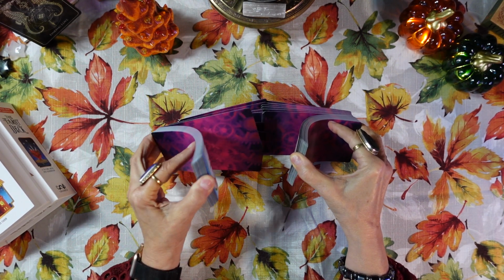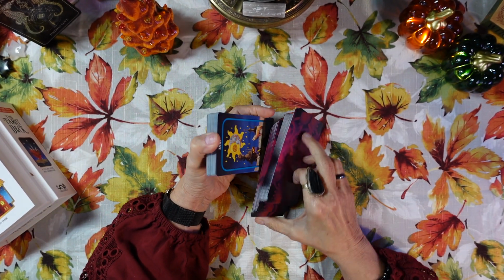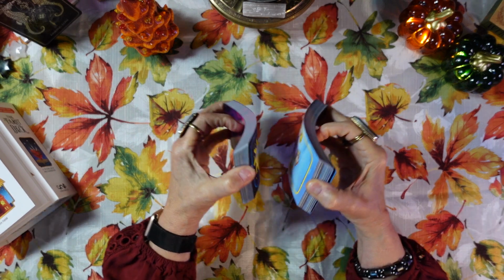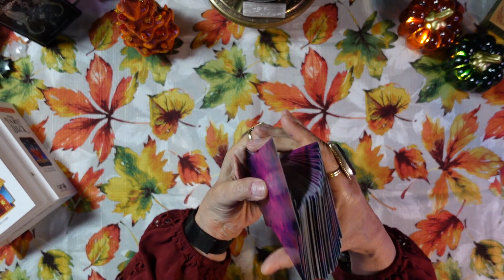Whoa. Okay, that was shuffler error, sorry. Let's try that again. And then, like I said, we'll do a 1-card draw to see. Yes, they do. They shuffle nicely.